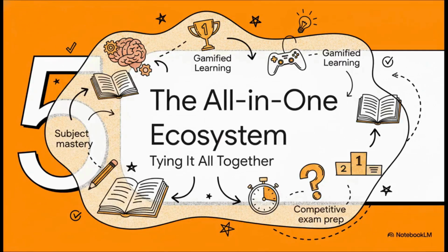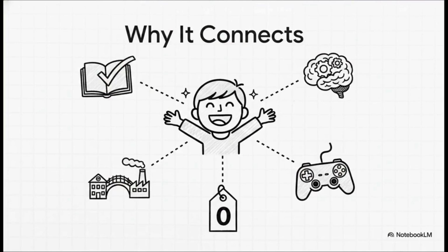So when you step back and look at all these different pieces together, the subject mastery, the fun, game-based learning, and the heavy-duty exam prep, what you really have is a single, integrated, all-in-one ecosystem for learning. So what's the bottom line? Why does this whole model connect so well with both students and parents?